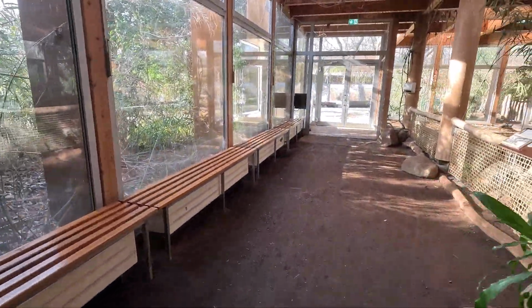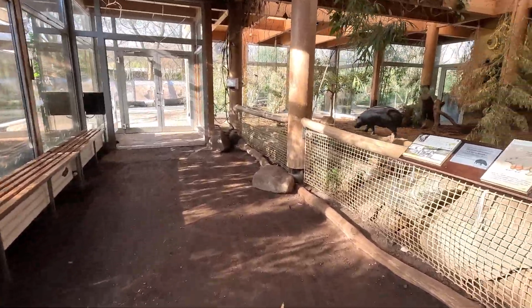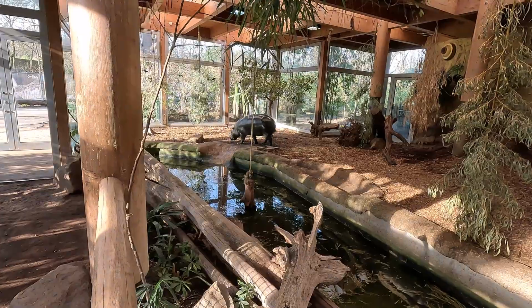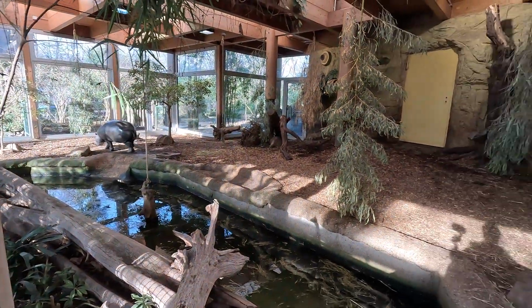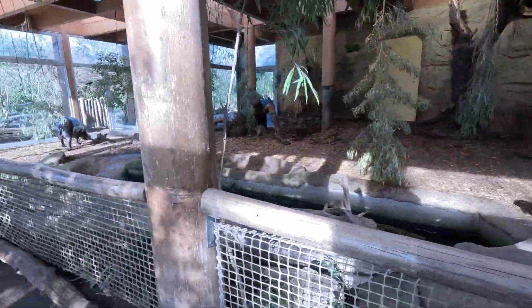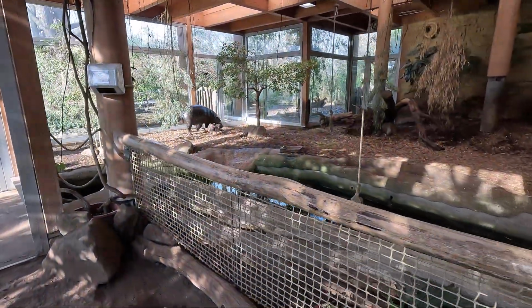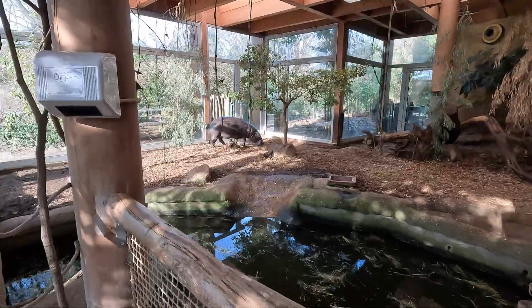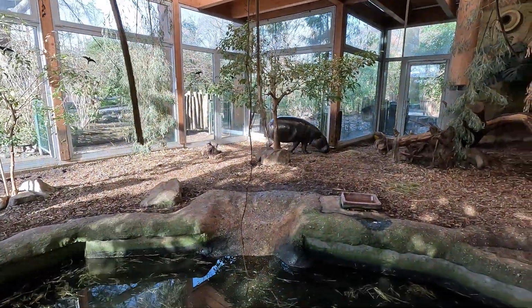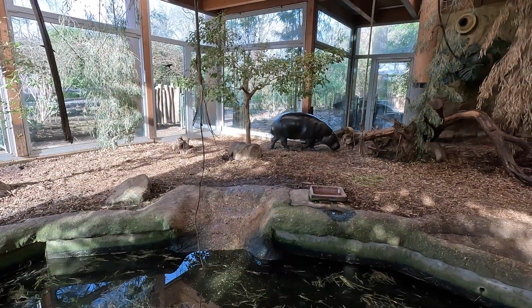And over here at the pool area, it is even a lot more open. We don't even have glass to look through, we can just get an unobstructed view of the Pygmy Hippos, and we also see their outdoor habitat right behind there, so that's pretty useful as well. If they're outside, you can even see them from this indoor area and you already know where to look for them.